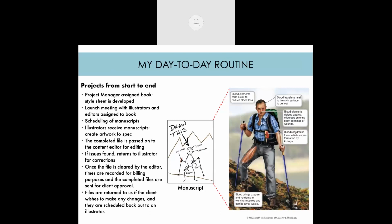Once the drawings are completed by us, we write down the times in the back of the manuscript. Everything is timed. We have a certain amount of time that we have to complete a drawing. That's basically how they bill the client. Once we complete that, it goes off to the editors, and the editors will go through it, make sure that everything on the manuscript is on the piece of art, and any corrections or mistakes that are made, they'll point out and return the file to us, to which we make those corrections. And once the file is completed, it gets sent off to the client for approval.